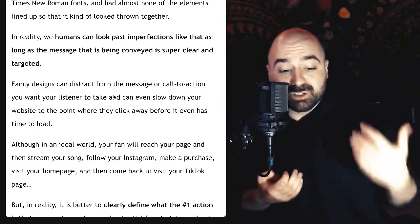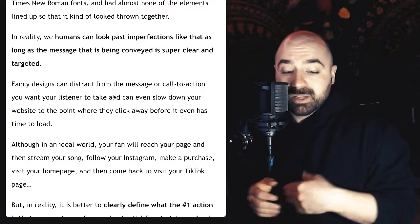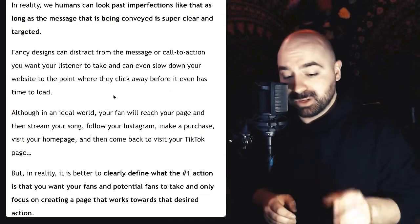Fancy designs can actually distract from the message or call to action that you want your listener to take, and can even slow down your website to the point where they click away before it even has time to load.